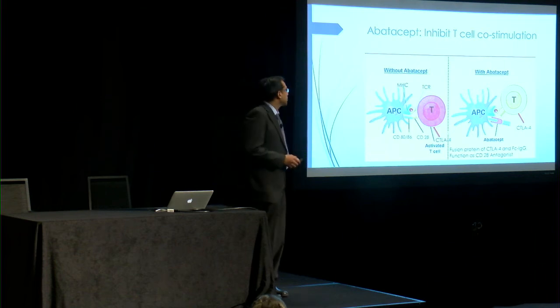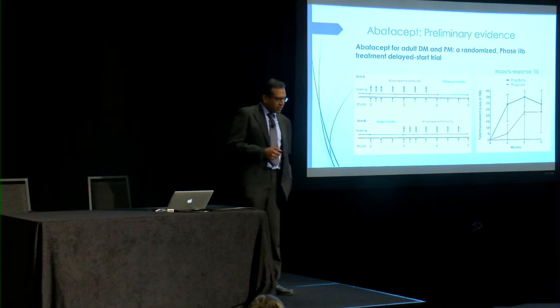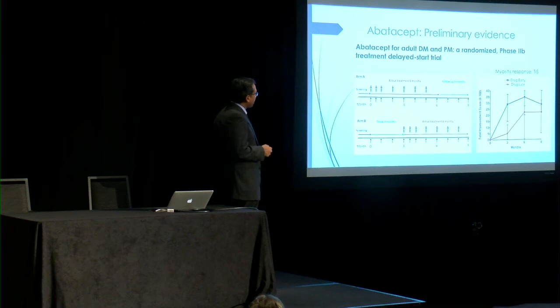There's a study done by Ingrid Lundberg out of Sweden, where she showed very nicely in a study that this drug may work. Again, this is a phase 2 study, so it cannot be proven, but it gives an indication this drug may work. In this study, they gave active treatment early to half the patients, and the other half did not get anything for 6 months, then got active treatment. Their idea was that the patients who got the drug early would improve earlier. And that's what they showed in this graph.